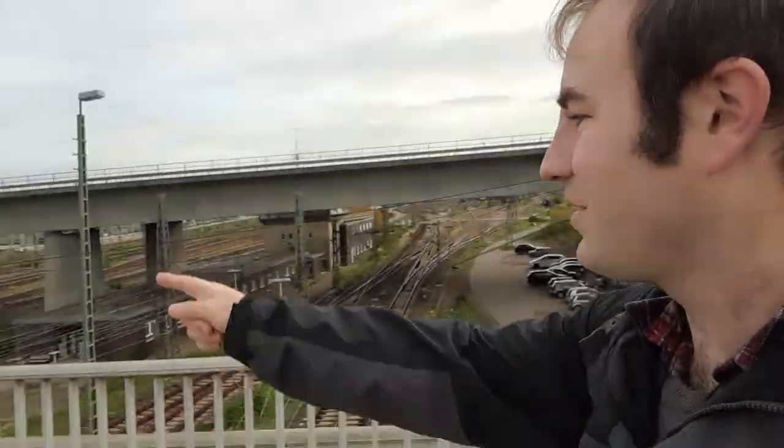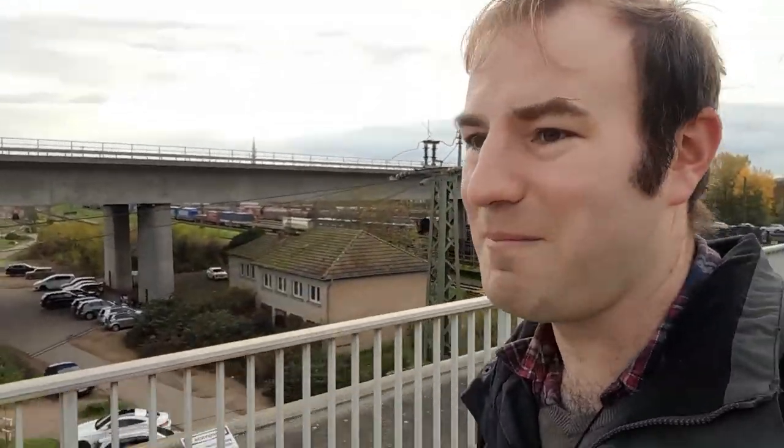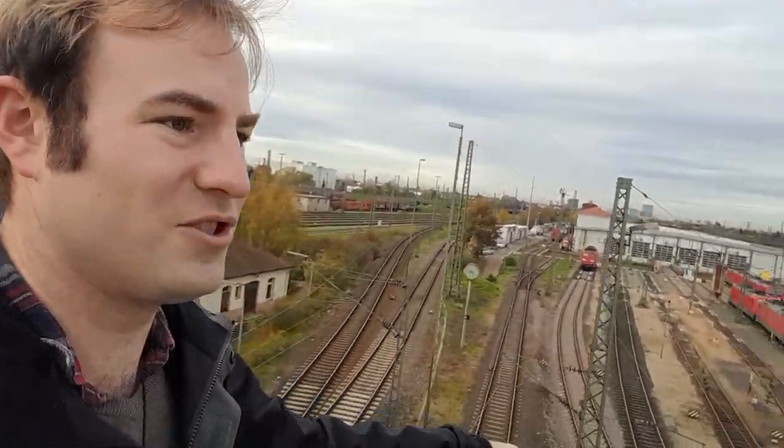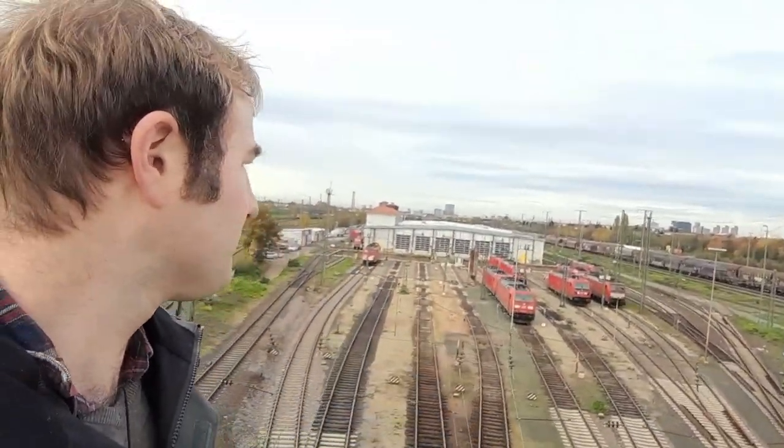We've got two more shunters down there. I reckon when I walked over here, I'd already been over here. I missed that Trabant because I was so focused on the locos on shed. There's another freight just over there. So that's the city of Mannheim right over there. We're a couple of miles away.